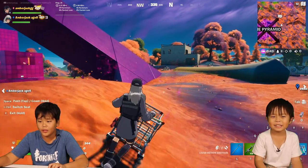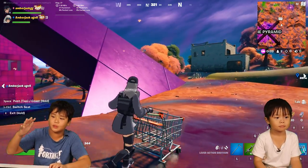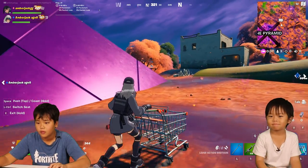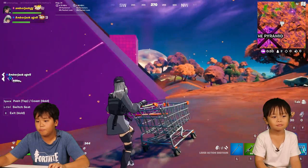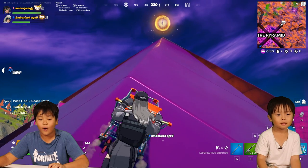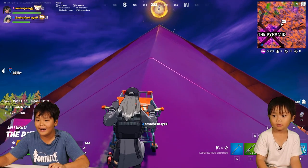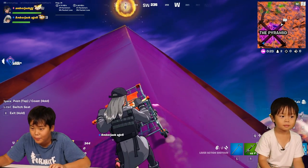So, let's see if we can actually go with the shopping cart onto this pyramid. Will it work? Will it not work? I feel like it's not gonna work because the balance is pretty hard. Let's see if it'll work. I keep going to the top. Oh my goodness. Look at this. We're actually on. No way. With the tiny shopping cart, you can go on this big pyramid.